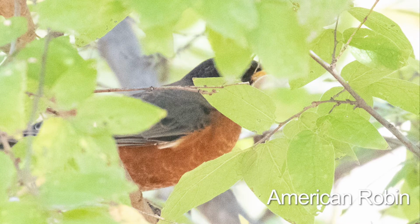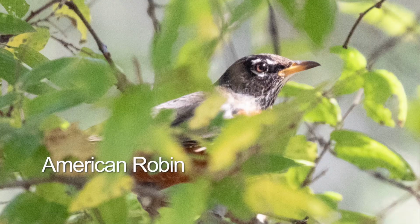What's obviously an American robin here from the red breast was up in a tree trying to hide from me. It's interesting, birds will get their head behind a leaf where they can't see you, and then they think they're hidden, but this guy has a hard time hiding because he's pretty big and pretty red. I waited a couple of minutes there and he didn't move, so finally I moved, and then he stuck his head out so he could see what I was up to, and I was able to get a picture of his head.